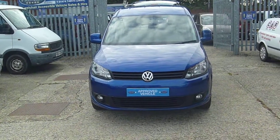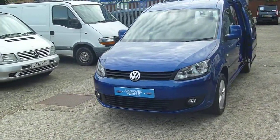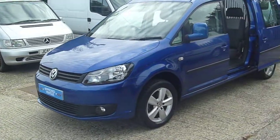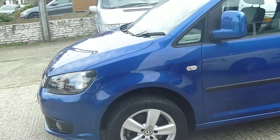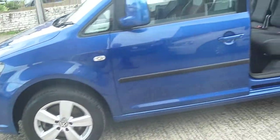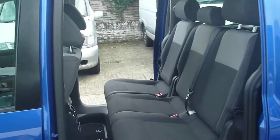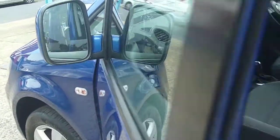Welcome to Premier Mobility Cars. Here we have a 2013, 13 registered wheelchair adapted VW Caddy Maxi Life TDI 1.6 with a TBC conversion. TBC are based in Ireland, although it's a UK registered vehicle. As you will see, direct from Motability, it is in grade A condition.